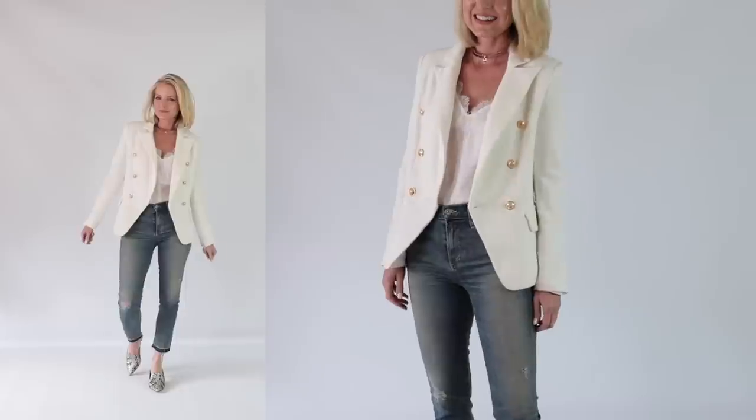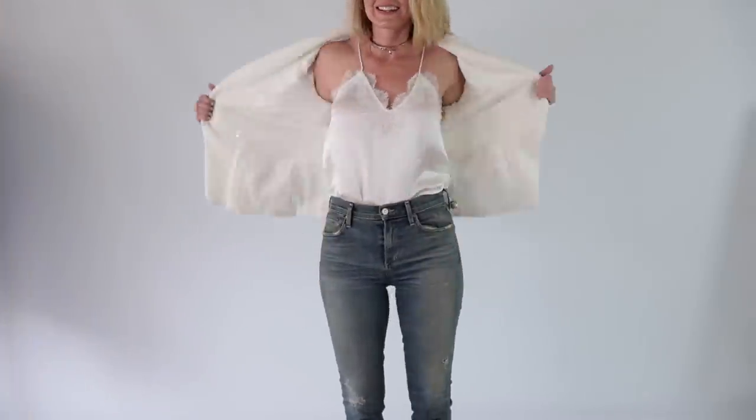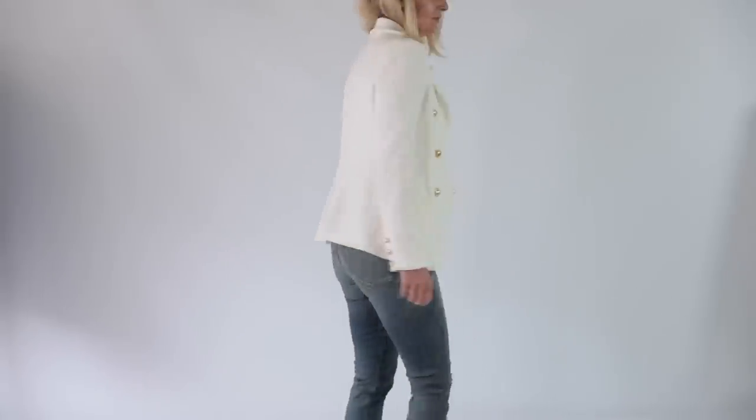You're not adding this heavy layer underneath. It's just a very lightweight, thin layer. And then if you want to take the jacket off, just remember to keep in mind the bra situation. So either get that pretty bra strap bra, your strapless bra, or the nipple covers, and then you'll be good. So you can take the jacket off, no problem.